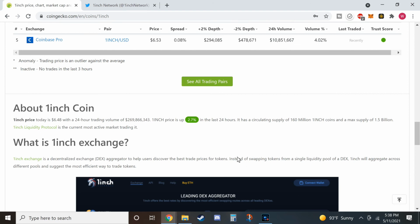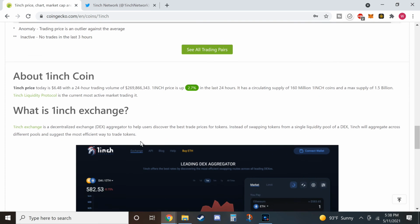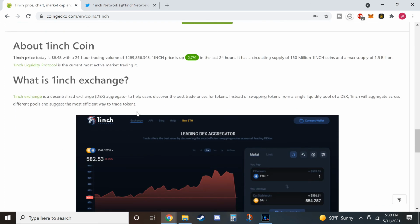I love, also, down here you'll see about 1inch. This is where it tells you a little synopsis of what it is. So it's been up 2.7% in the last 24 hours, yada, yada, yada. You can read that if you want. But 1inch, this is a little synopsis about the coin. This is from 1inch. 1inch puts this here.